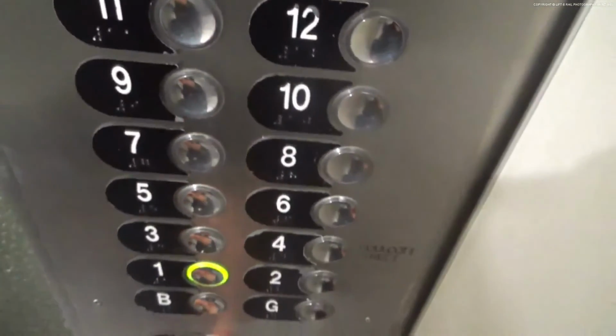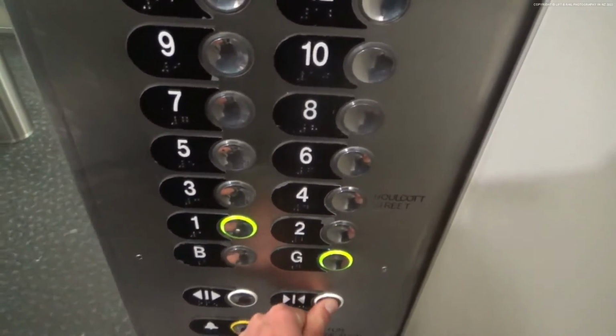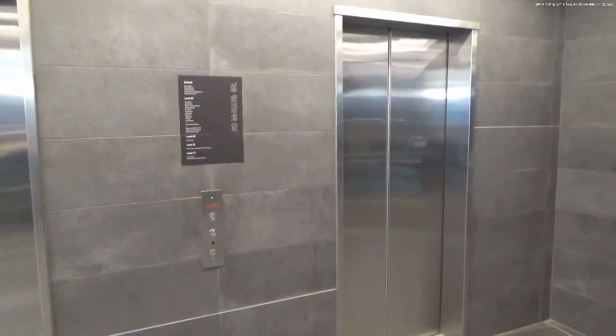Going down? Oh yeah. Where are you going? To the ground, please. We are at level 1. There it goes. And that's it.